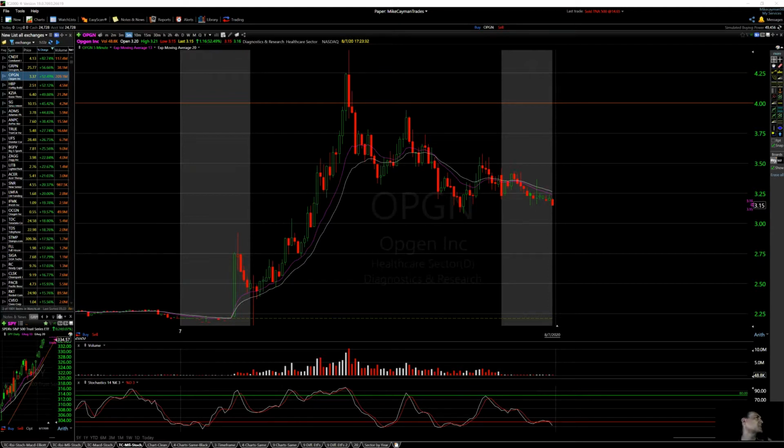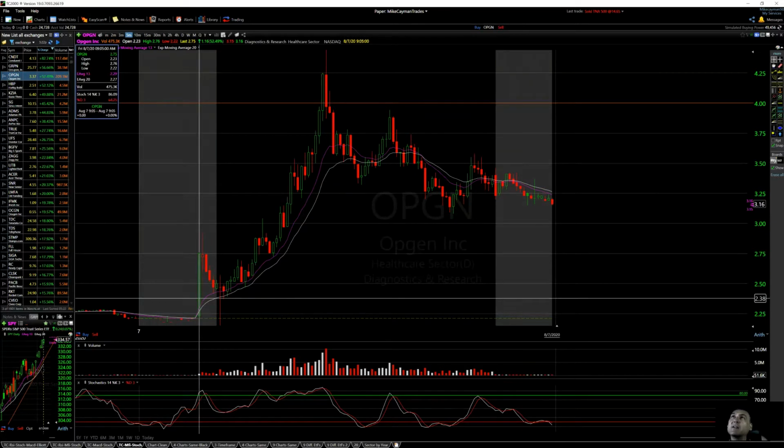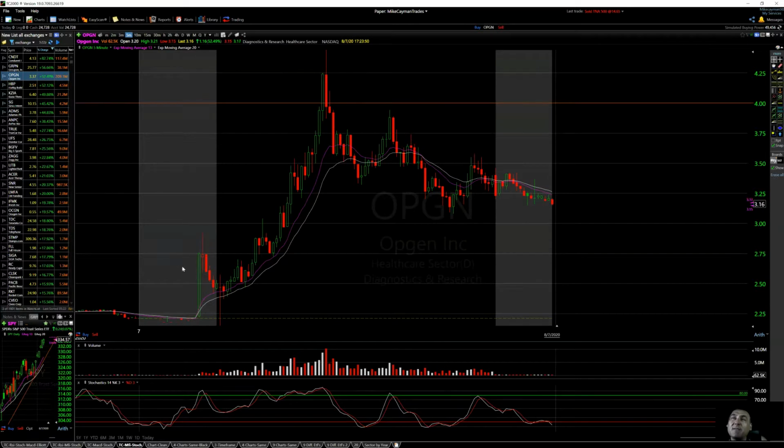Open up 62% availability of rapid COVID-19 blood tests. So there you go, COVID-19. This is a little bit better chart if you're long. This had a huge candle right here. This is probably when the news came out right here, but that's the 5 minute.